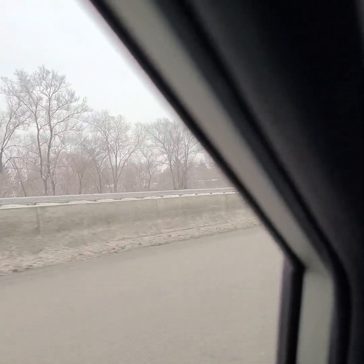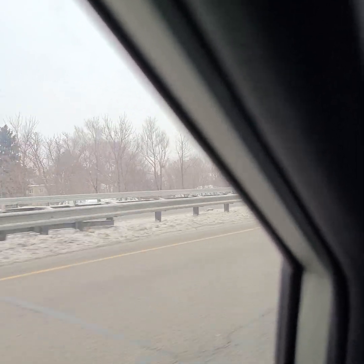That's one of the reasons why you also need to slow down and give yourself plenty of space between you and the vehicle in front of you.